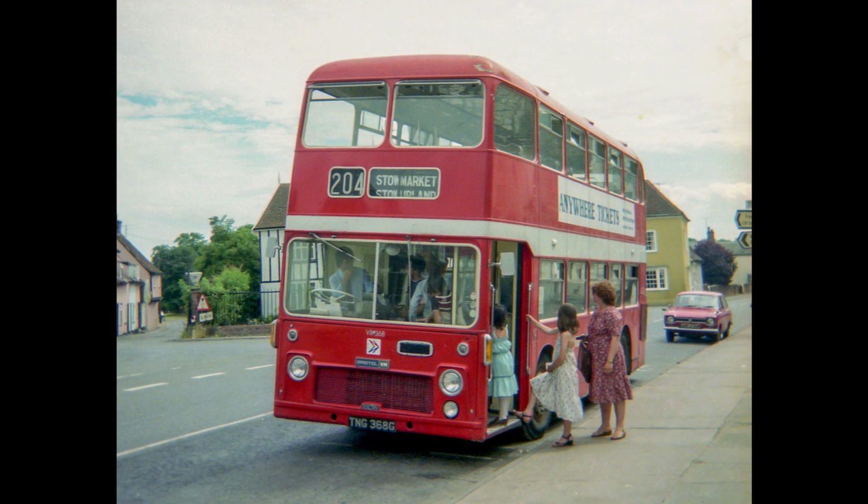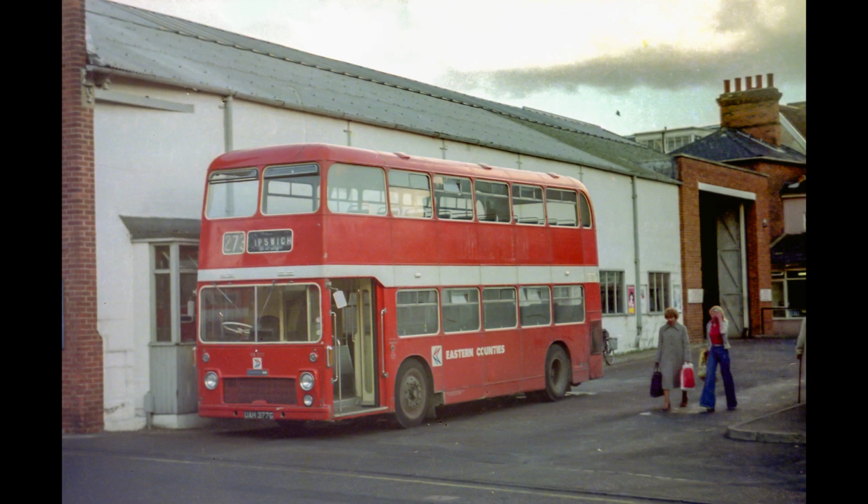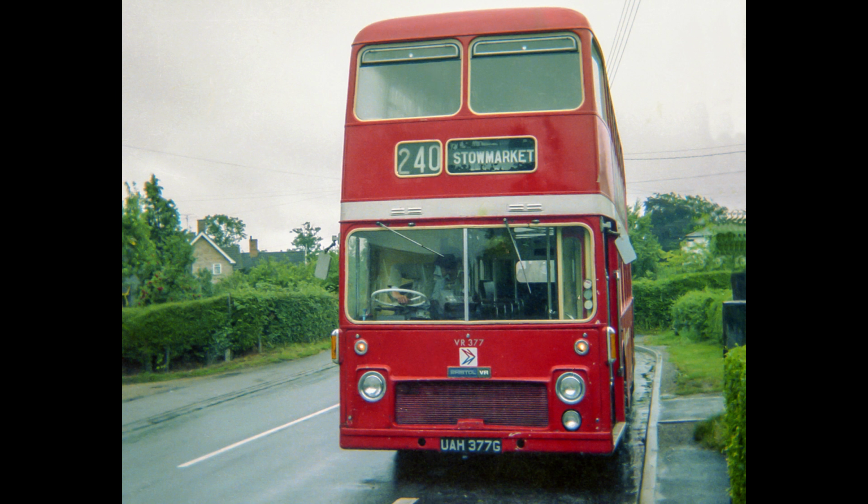Back to Needham Market for Les Hobbs behind the wheel of VR368 and VR377 here. Not a very good photograph, that one, I'm afraid. And that's in a place called Claydon on the outskirts of Ipswich. Back into the bus station in Ipswich, you've got VR377 and 377 again in a place called Stonham Aspel, a local service just into Stowmarket.